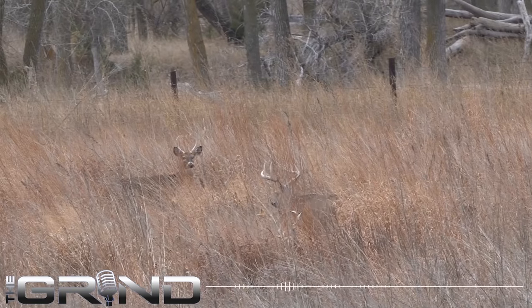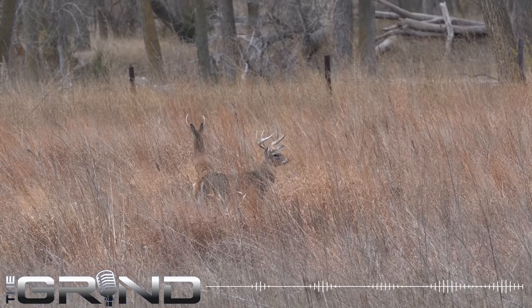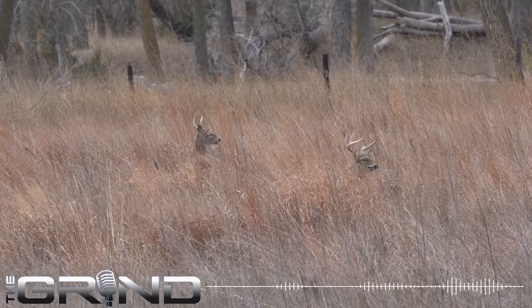Typically we don't like shooting broke animals, but where that guy put on a display, he was obviously mature. That buck had a story. Yep. And so, we're 4 hours into the hunt, so this all went pretty fast.